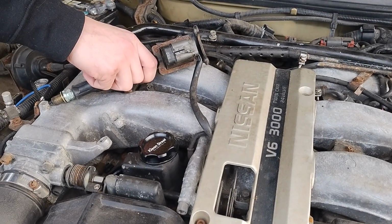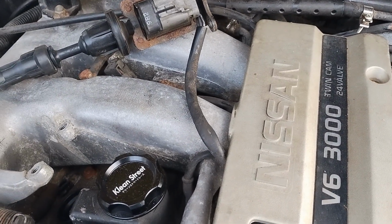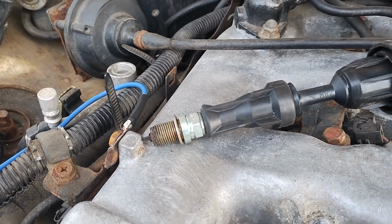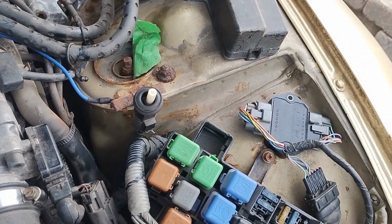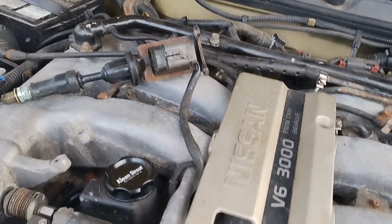Well, shit. Right now, car's in the run position. We have this out. We can hear the injectors, but no spark still. It is possible you have a bad new module. It is possible you have shit grounds. To be determined.